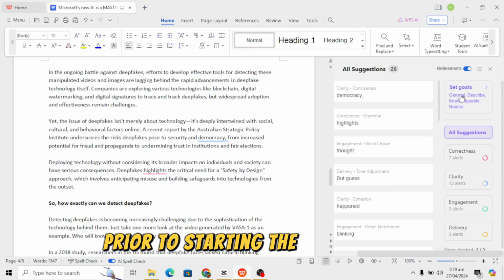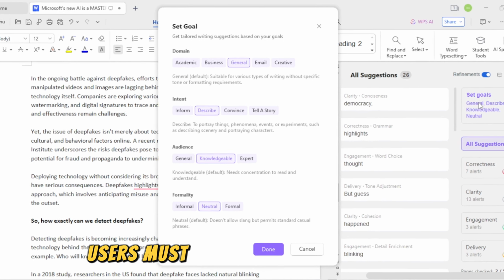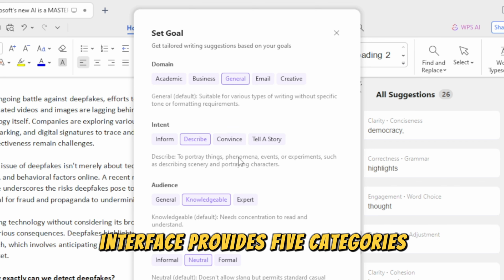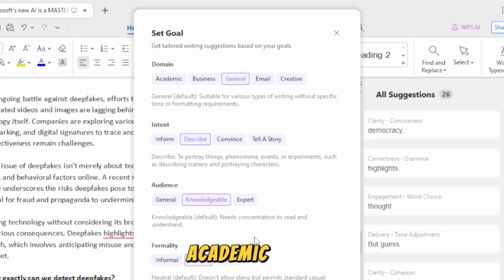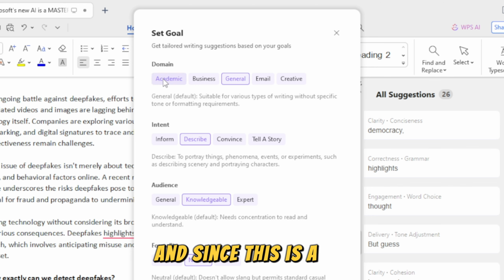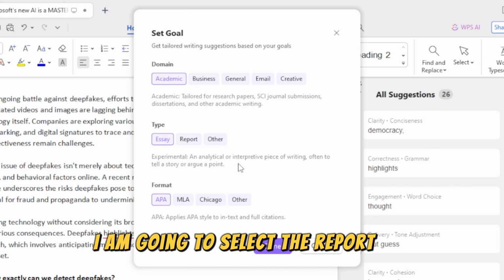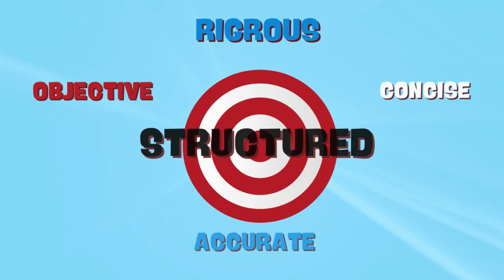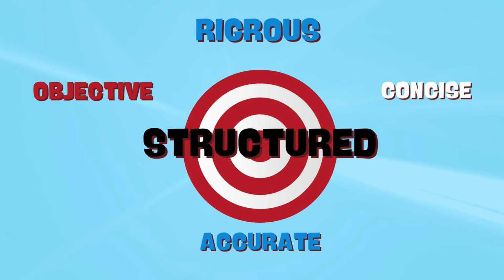Prior to starting the proofreading process, users must choose the type of document they want to refine. The settings interface provides 5 categories to choose from: academic, business, general, email, and creative. I am going to select academic from the categories, and since this is a report, I am going to select the report option and select Done. In our case, our writing should be rigorous, objective, accurate, concise, and structured.